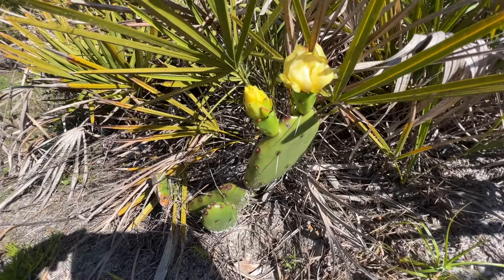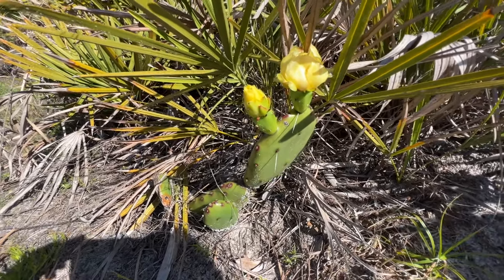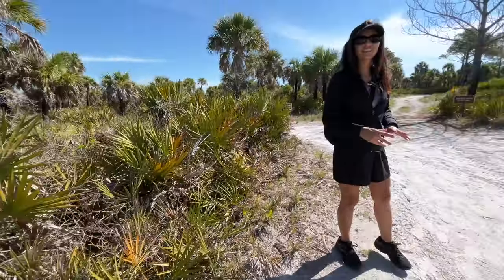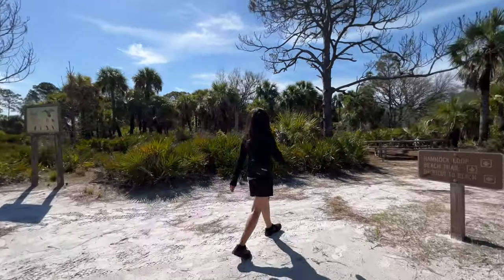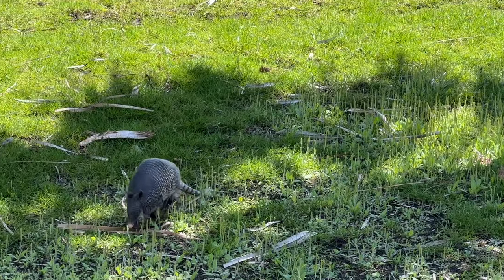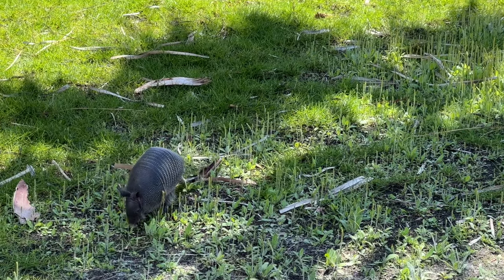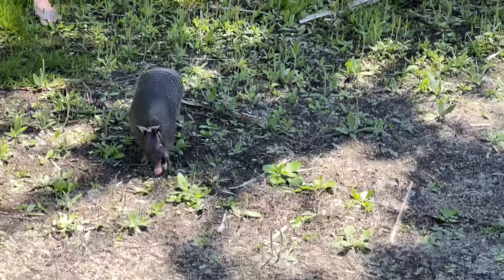That is a beautiful cactus with some blooming flowers. All right, let's continue on our hike. Take a look at that armadillo. It's coming right at me.